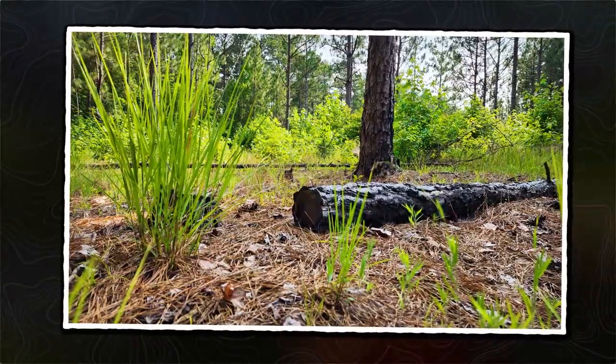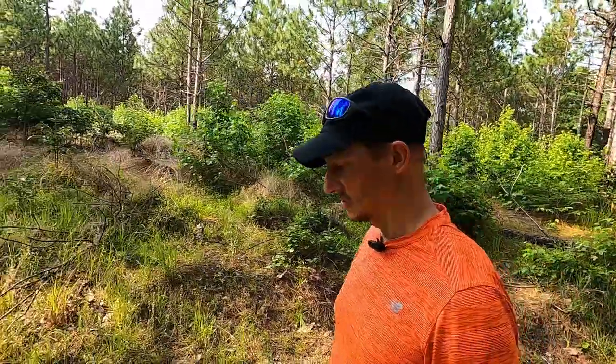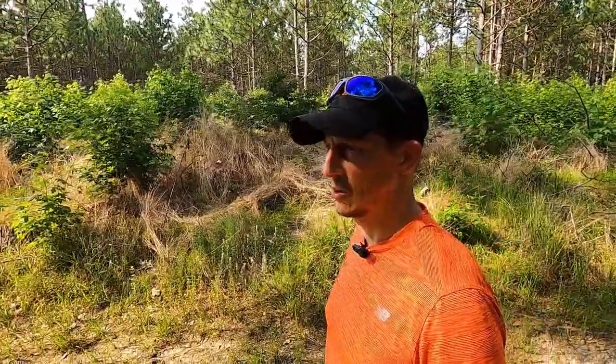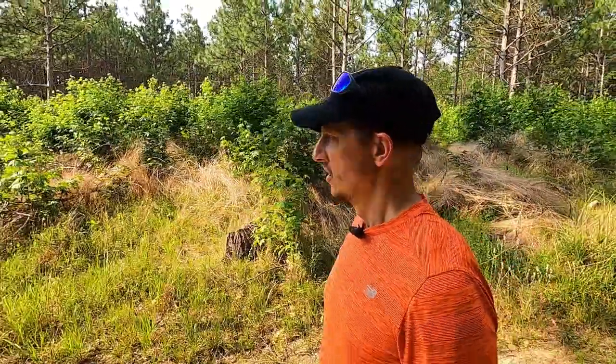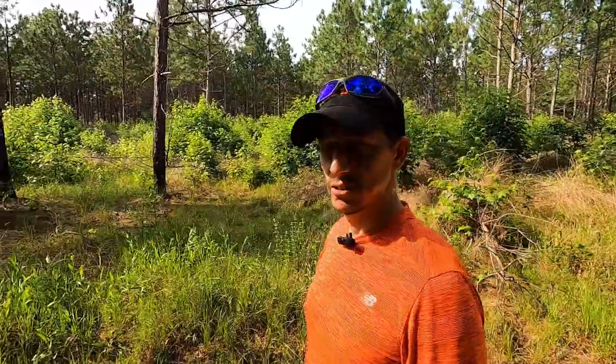And I don't know if it's literally just grass or if it is baby longleaf pines. When they first come up out of the ground, they've got what they call a grass phase, where they basically look like a tuft of, I don't know, wheatgrass or something.